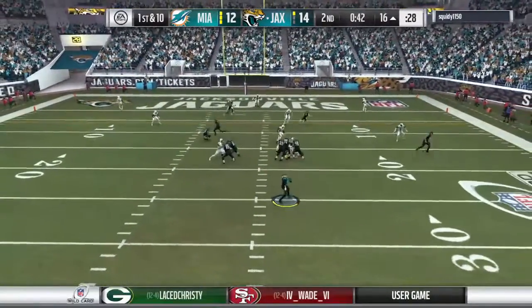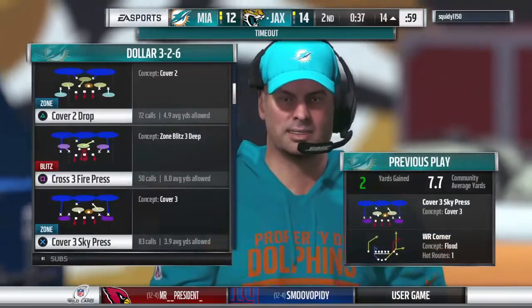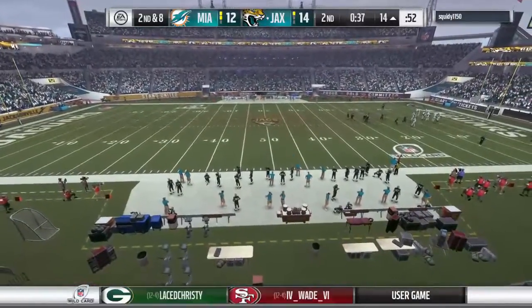Now on 1st down, he'll drop to throw it. Dumps it into the flat to Langford. And now the Dolphins are going to halt the action here. It's a timeout. It's just their first, so they'll have 2 remaining here before we get to halftime.